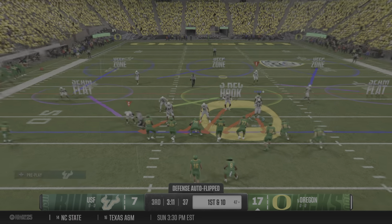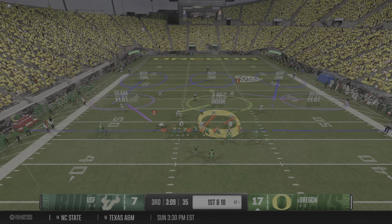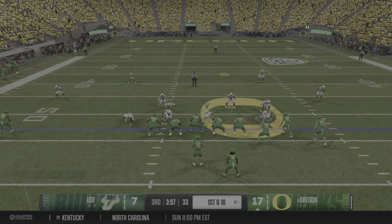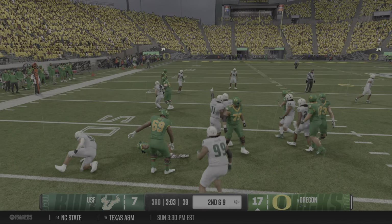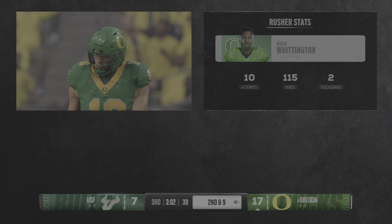Give him 114 yards rushing now here in week one. A solid start to this new campaign. And he'll pick up one. It brings up second and 9.